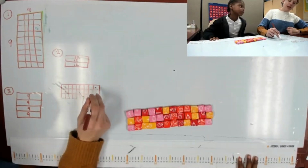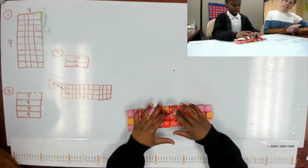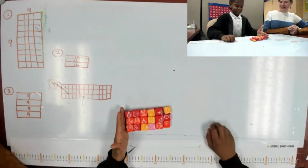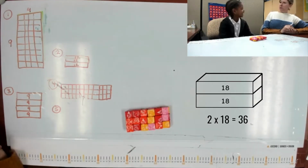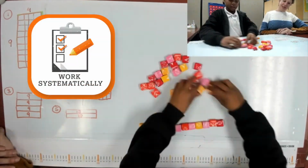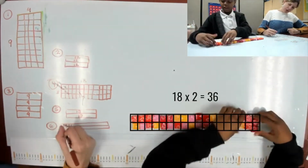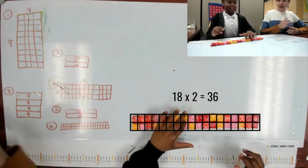The learning coach continues to push the student to think systematically about his arrangements. He builds 2 layers of 18 candies, immediately followed by an array with 2 rows of 18 candies. This shows he is beginning to pick up on the systematic approach that was modeled by the learning coach.